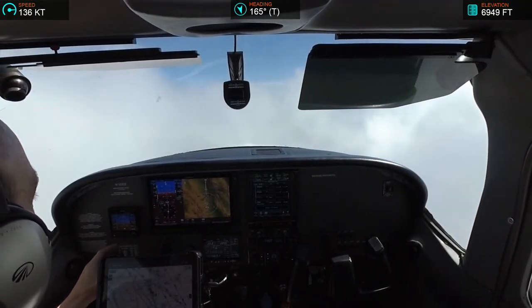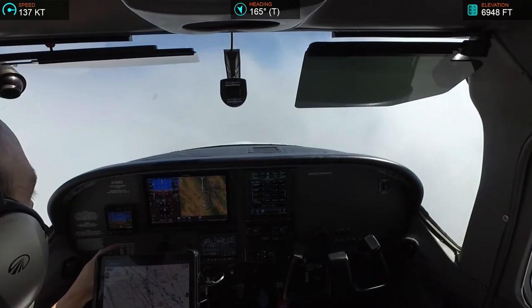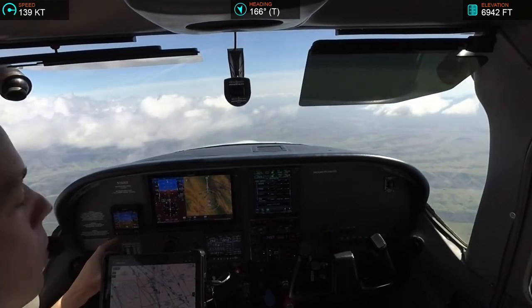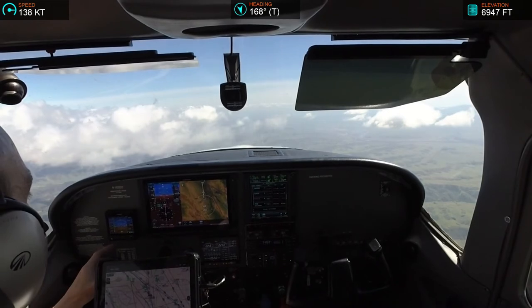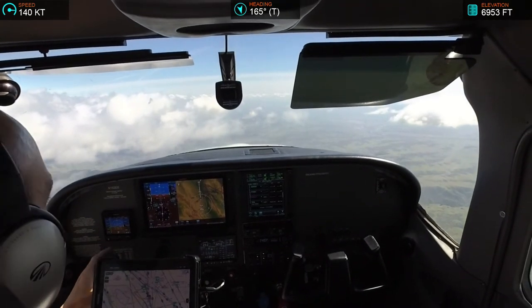Gulf Kilo, contact NorCal Approach 124.52, good day. 2452, 3 Gulf Kilo. 21 Victor, contact NorCal Approach 124.52, you may have to reattempt in about 10 miles. November 9421 Victor, contact NorCal Approach 124.52.